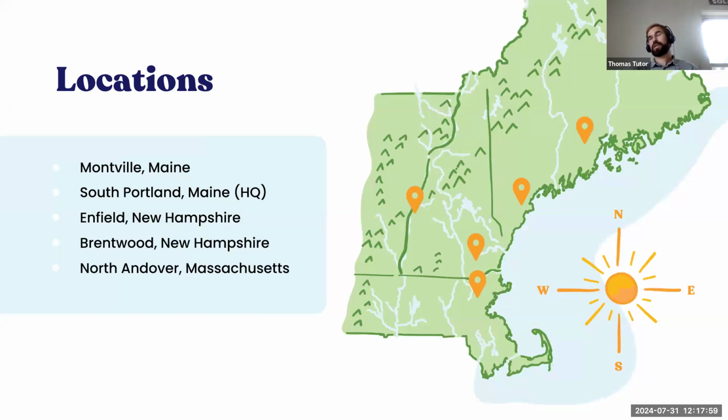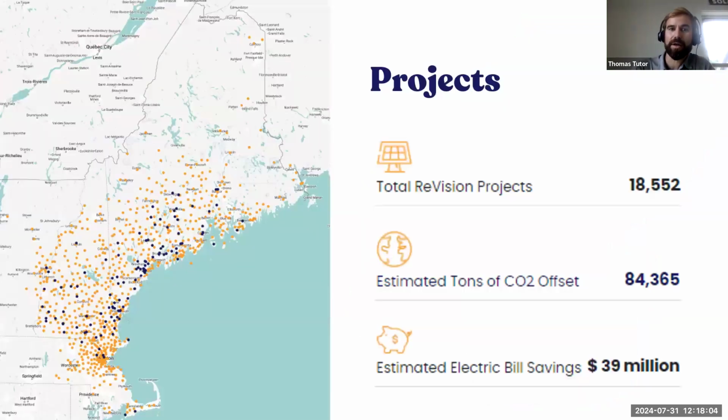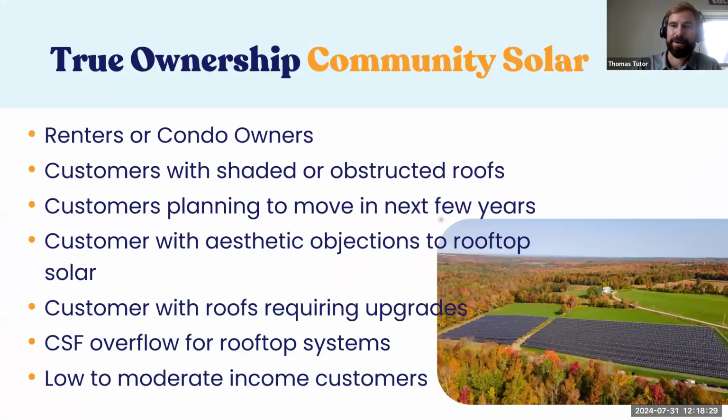This is just quick background. We started in Maine, but we have expanded to New Hampshire and Massachusetts as well. We've installed almost 20,000 projects now across New England, which are offsetting almost 100,000 pounds of carbon every single year and saving New Englanders over $40 million every year in electricity and energy savings. So there's my quick background on Revision, but let me get into ownership.